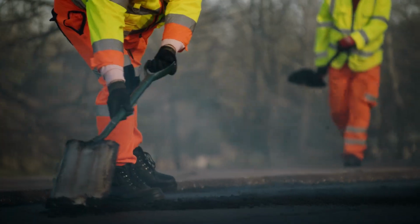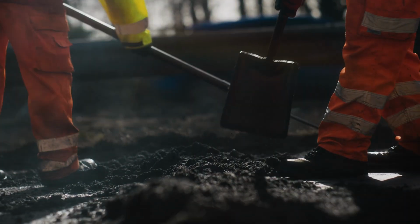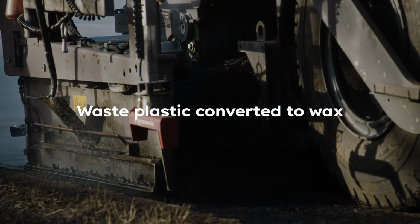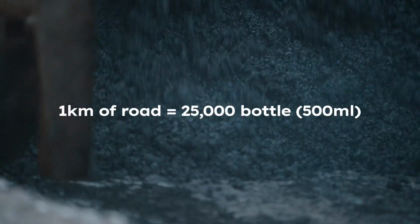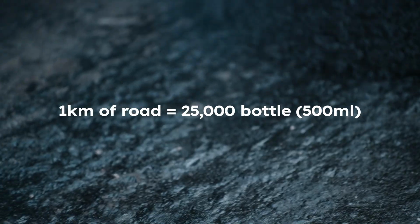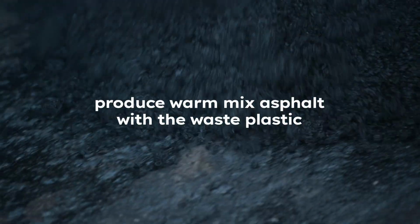Another one of the products that we trialled was the use of waste plastics in asphalt. By chemically converting that plastic back into a more usable component as a wax, you almost have a double benefit: the circular economy is impacted by the fact that we're using the waste recycled plastic and it's being converted. The second benefit of that is the fact that we can actually produce warm mix asphalt with the waste plastic.